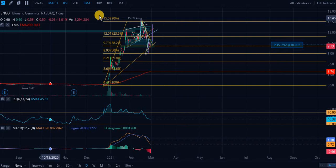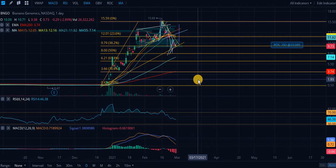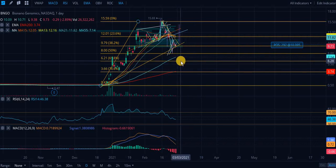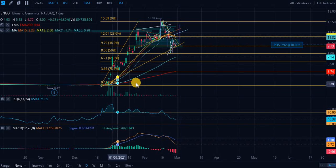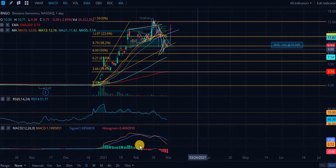Also, let's take a look at the moving averages here. All right, we have every golden cross you could want, or at least in my book. We have the 200-day exponential moving average underneath the 55-day moving average. That is the second most important and significant golden cross, in my opinion. We also have the 15-day moving average above the 200-day EMA. That is the most important golden cross, in my opinion. Here is the key. If you're confused about that, take some notes if you want. Do whatever you need to do.